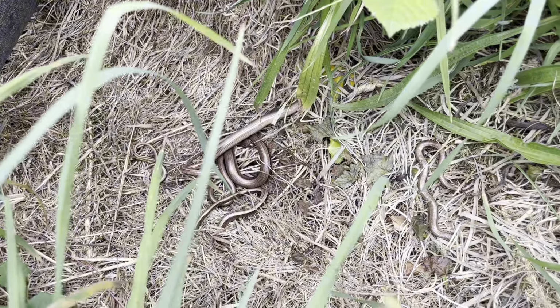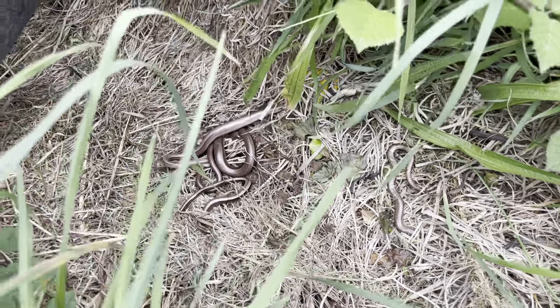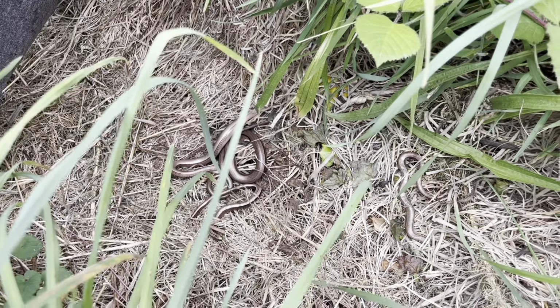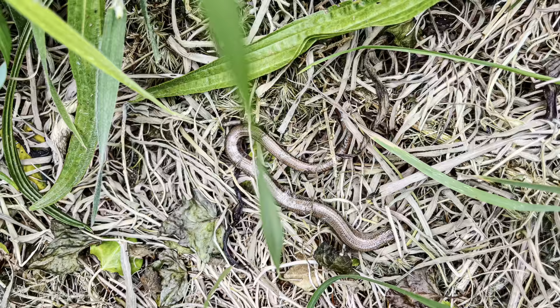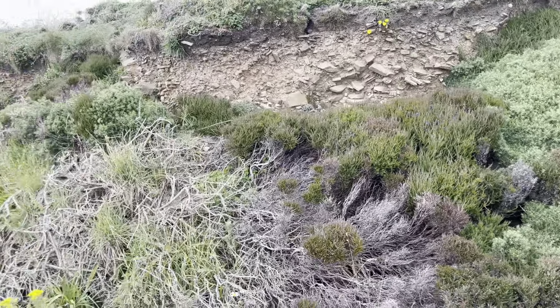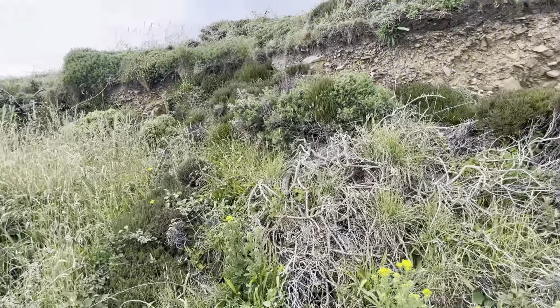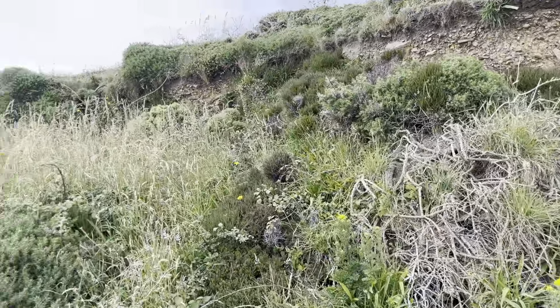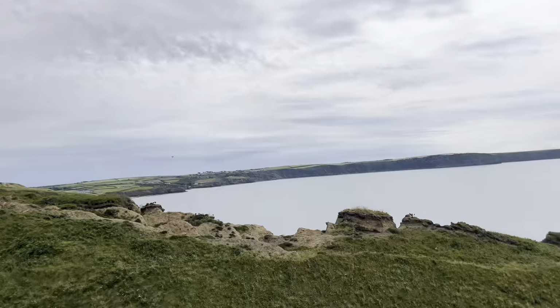Yeah, slow worm, Anguis fragilis, if I'm saying that right. It's a lizard species, but a legless lizard species. So one of 2 lizard species we can find here in Pembrokeshire, and one of 3 native species we have in the UK. So the only other one is the sand lizard, which we don't get in Pembrokeshire.